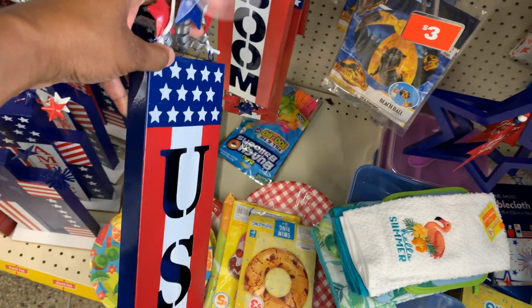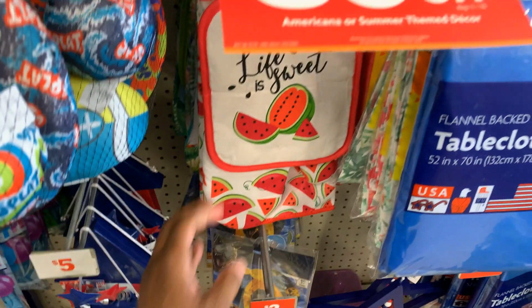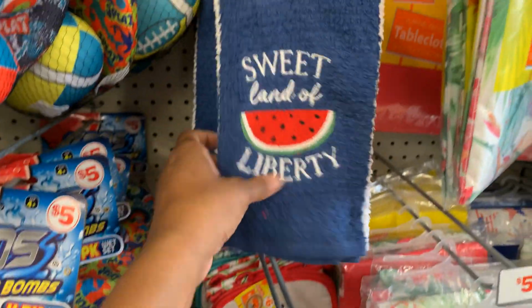This little patriotic sign I thought was cute. And you can see they have different wording too. $5 for that. And you can see buy one, get one 50% off of American themes. So the patriotic stuff, buy one, get one 50% off.